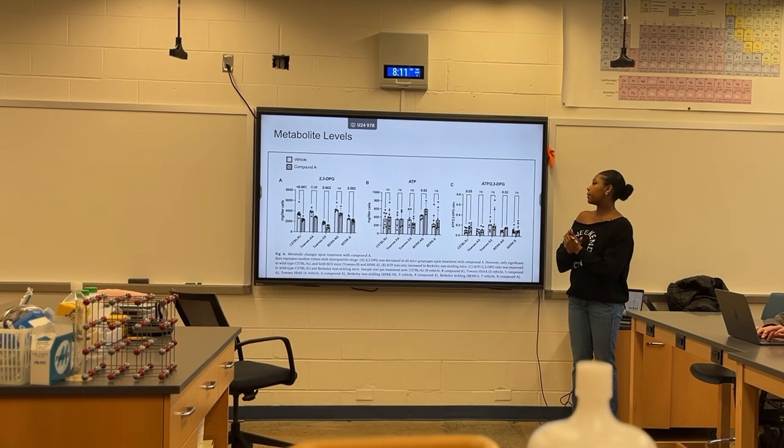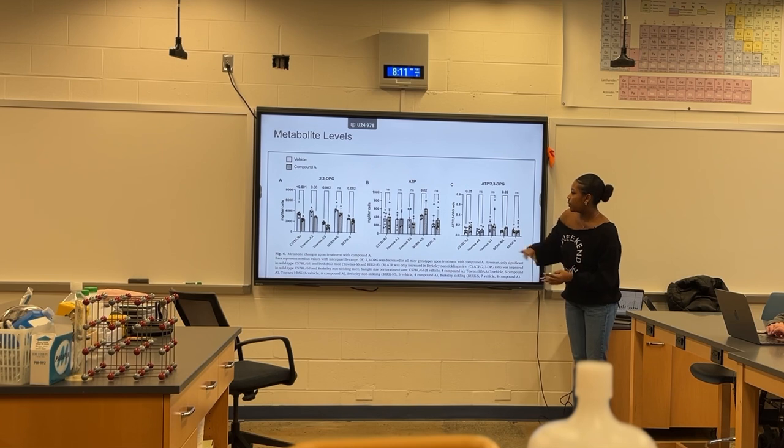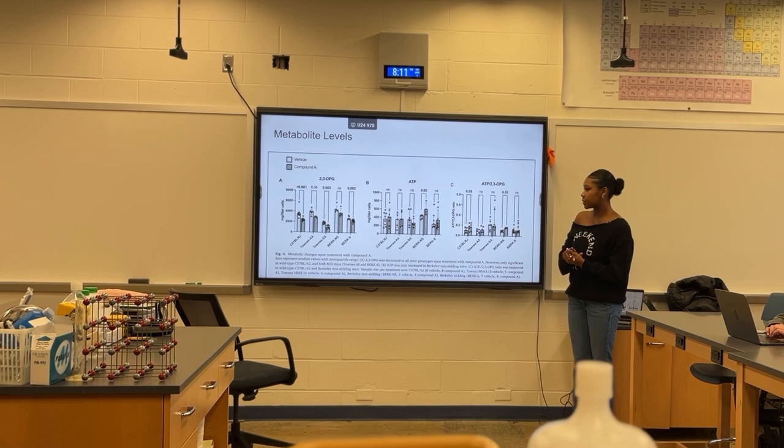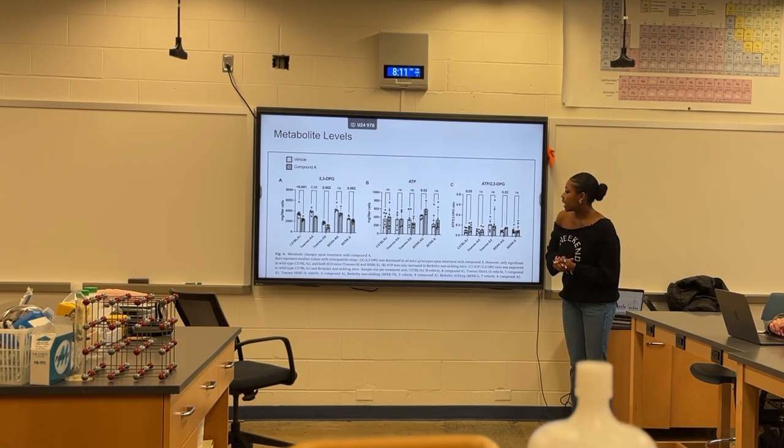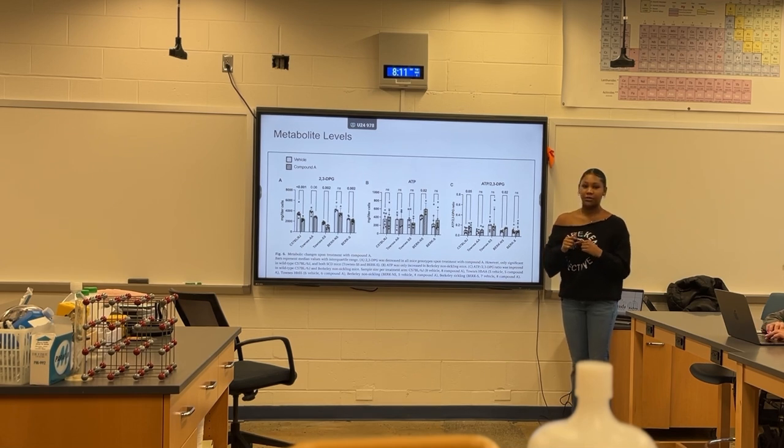Okay, and then metabolic levels. This is what I was talking about before, how we wanted to see an increase in ATP and a decrease in DPG. In the wild type, for DPG, we see significant effects in all except the Berkeley non-sickling, which is really good progress, and we have a decrease in all of them. And then in ATP, we actually don't have a significant stride unless in Berkeley non-sickling, which isn't the factor that we want to target. But this is a great start to increasing ATP while decreasing DPG at the same time.